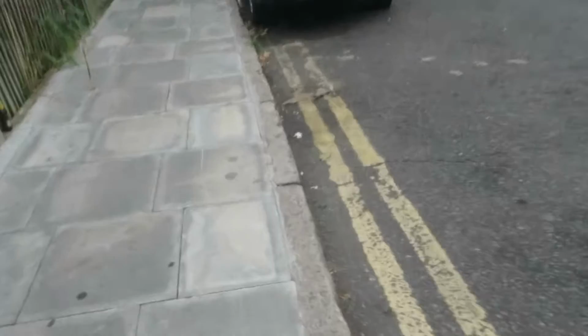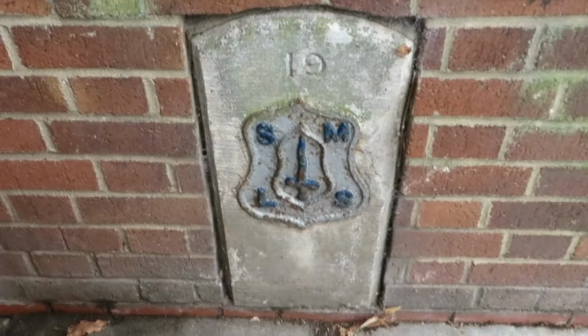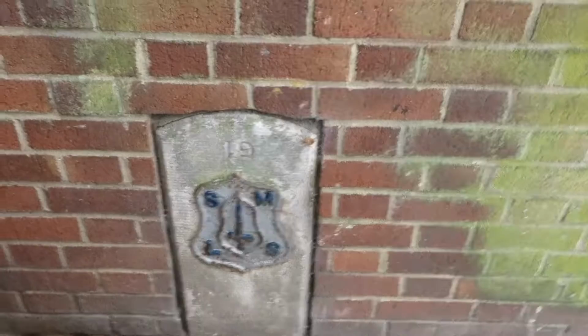Let's see. There's an interesting post here. SMLS 19. The 19 indicates this might be later, after it had already been culverted. I don't know what SMLS is, or is it SLMS? South London Metropolitan Sewers, possibly? We'll find out.